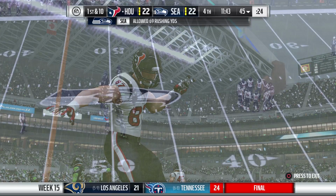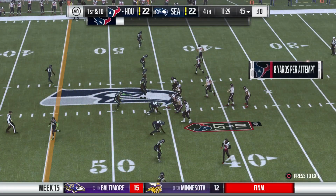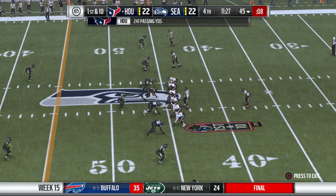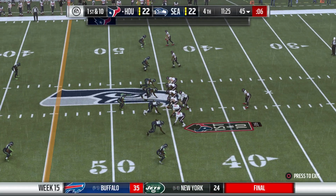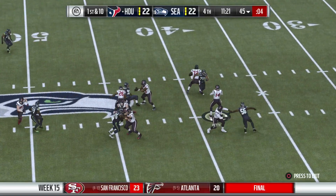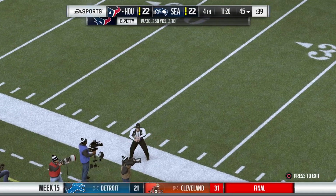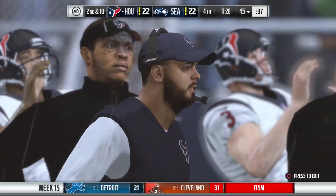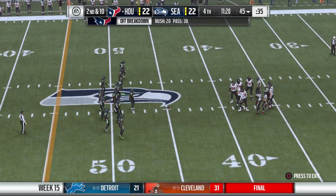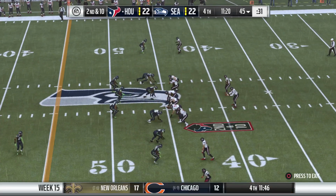Bryce Petty is coming into the Seattle Seahawks game, taking over. Bryce Petty drops back to pass one more time. He's going to get... Oh, no, he throws the ball off. What pocket recognition by Bryce Petty. I thought he was going to get sacked. I thought he was going to be tackled for a loss.